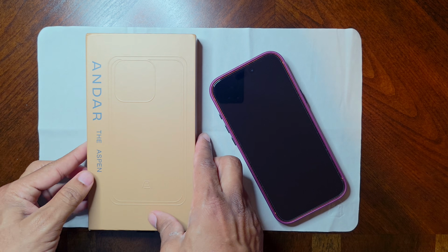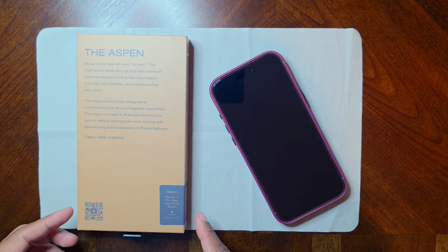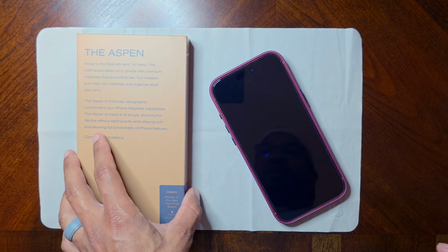So hey guys, that was my opinion. My first look at the Andar, the Aspen case from them. Again, remember this is gonna be in that Tech Purp color right here.